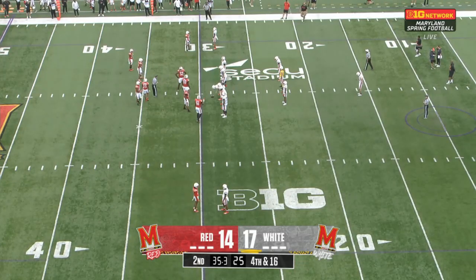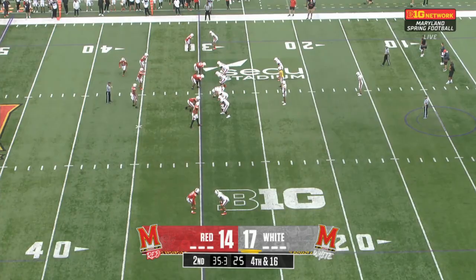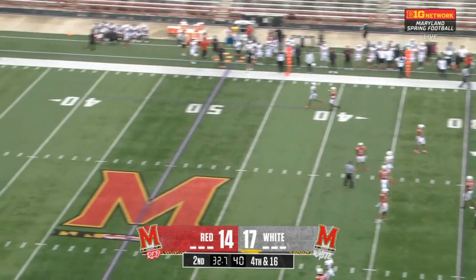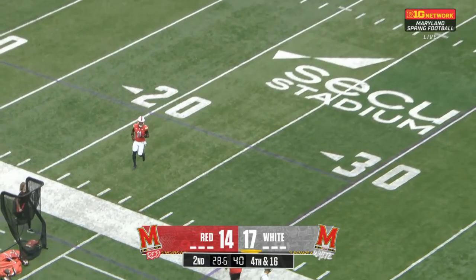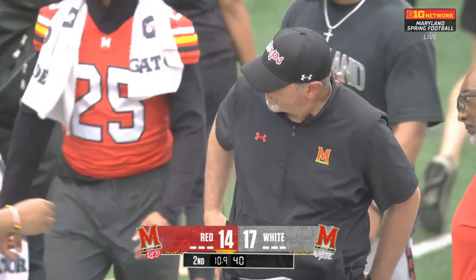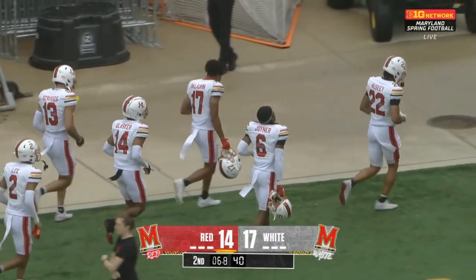And at this point in the spring, what are you looking for out of the defensive linemen? If they can engage, first of all, in the run game, they have to engage and disengage, right? So you have to attack. Who's blocking? That's the biggest thing. And the clock will run out here on the first half.